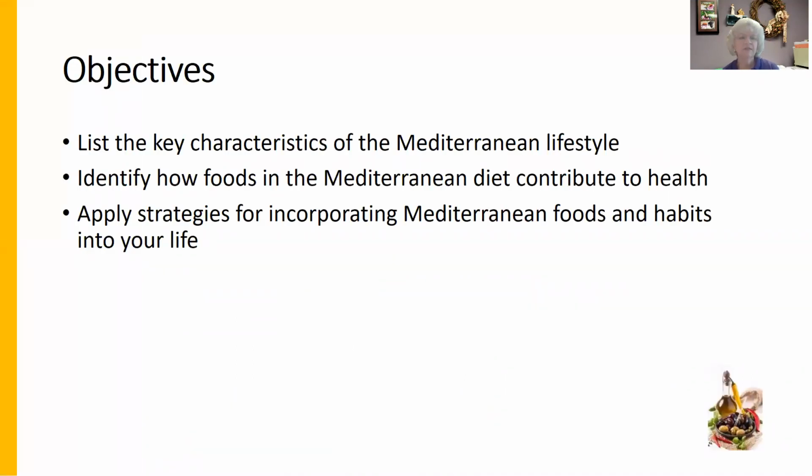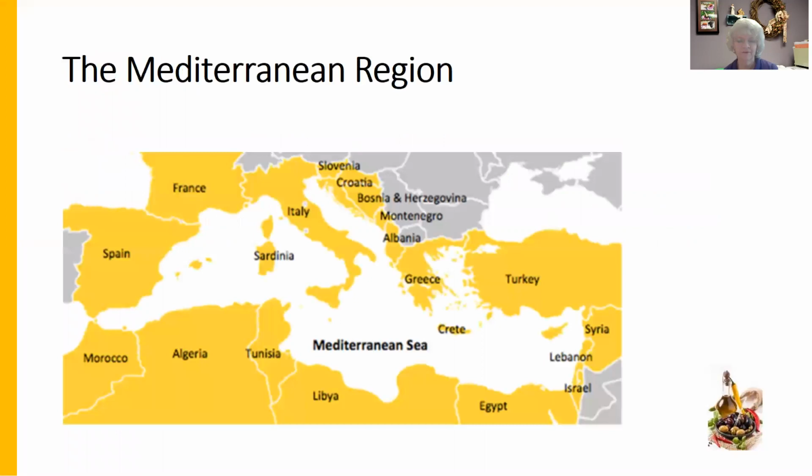So our objectives today would be to list the key ingredients and key characteristics of the Mediterranean lifestyle. And we're going to identify some foods in the Mediterranean diet and how they contribute to health, and then apply some strategies for incorporating Mediterranean foods and habits into our life.